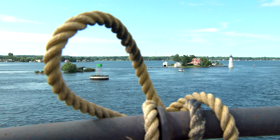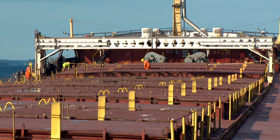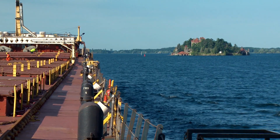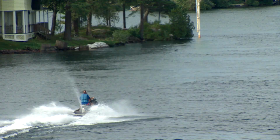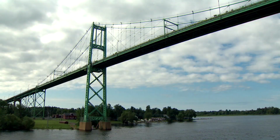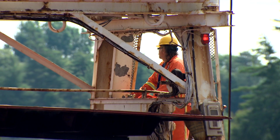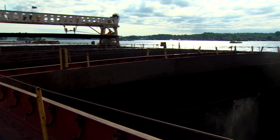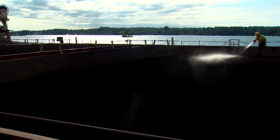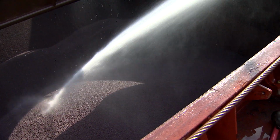Back on deck, the Duel has entered the Thousand Islands region of the St. Lawrence River. Perfect sailing conditions, breathtaking scenery, some buildings fit for royalty, an outdoor playground, a natural border between Canada and the United States. But for the crew, there's no time for sightseeing. They are preparing the cargo for offloading. Millions of tiny iron ore pellets, a critical ingredient for the steelmaking industry.